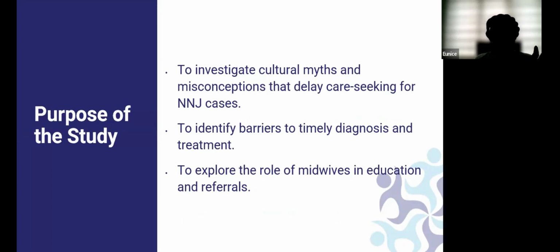So to investigate the cultural myths and misconceptions that delay care-seeking behavior was one of the purposes of this study. Very, very important. Also, to identify barriers to timely diagnosis and treatment. Again, to explore the role of midwives. Remember, they are the frontliners. They are the first and the last with delivery and healthcare of mothers and children. So to explore the role of the midwife in education and referral, the earlier we refer, the better.